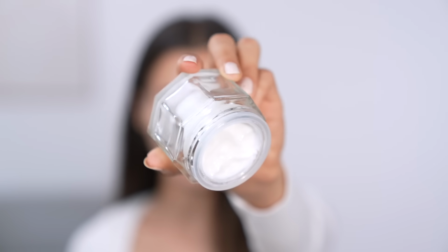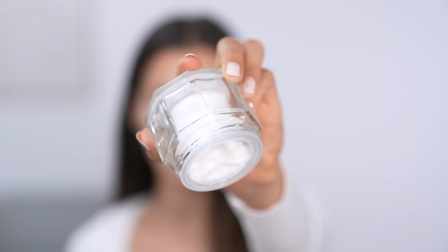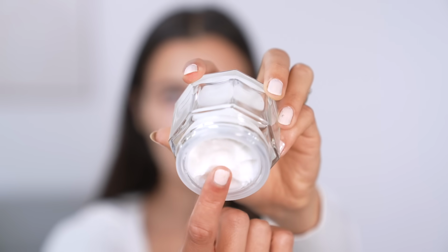Let's crack it open. Oh my gosh, I'm so excited. Doesn't smell of anything. I was really expecting that signature Charlotte Tilbury Magic Cream scent, but it doesn't smell like anything. That is very strange, but anyways, this is what it looks like inside. As you can see, the texture is very watery. Let's just put my finger in there. So I'm just gonna apply a few dollops of that onto my face.